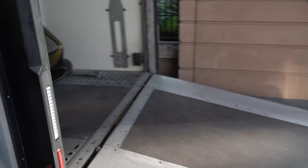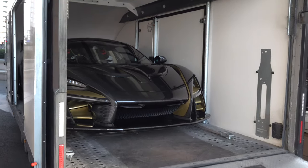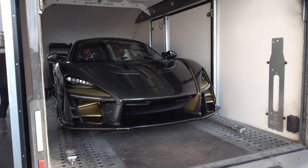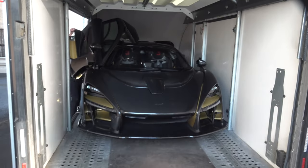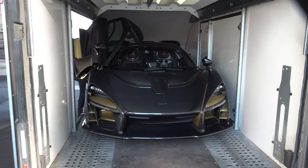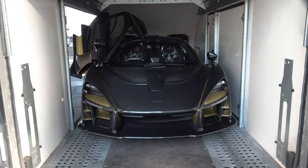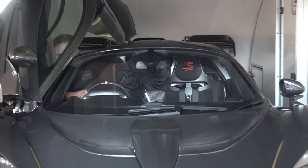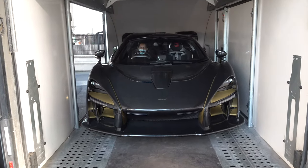Car's just about to come off the trailer. Look at that. Probably one of the meanest looking cars on the road. Door coming up now, of course, as he gets in. The starter button is actually on the roof of the Senna. Fun fact for you. Let's hear what this beast sounds like.